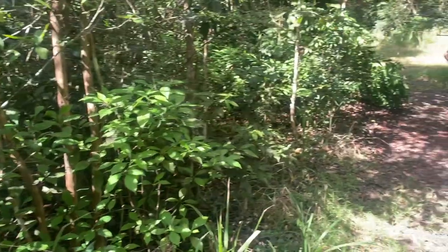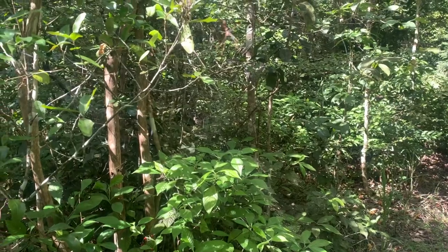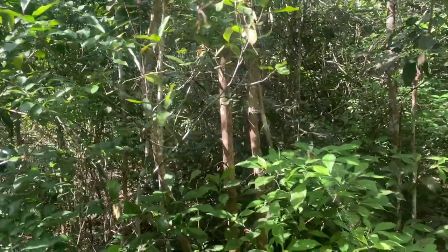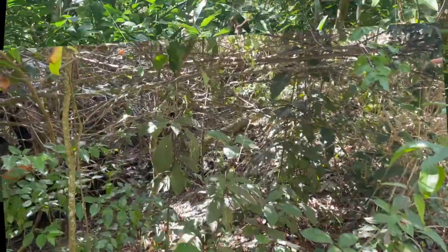All right, everybody, it probably looks invisible to you right now, but as I get closer, you're going to be able to see a massive, I think it's a banana spider. It is huge. It's got to be the size of my index finger right there. I mean, that thing is massive. All right, here we go.